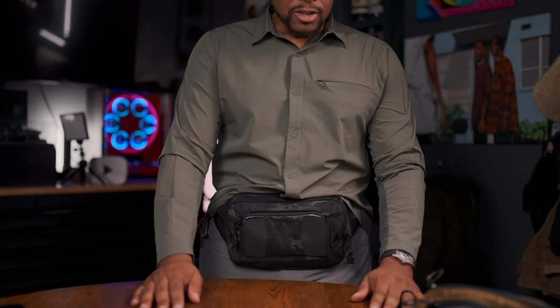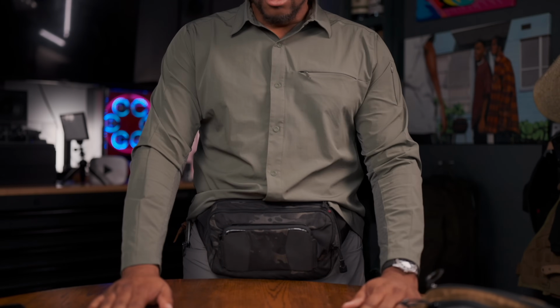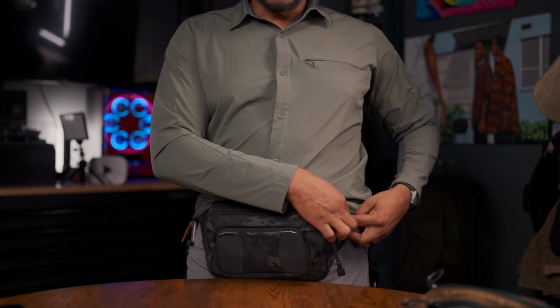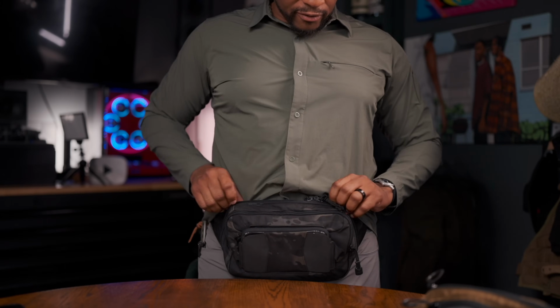The Vertex Sock P, this one is the most comfortable by far of all the bags. This padding on the side, it just feels really good. You have these little pockets, as I mentioned. You can put some stuff inside. This is just very, very comfortable.